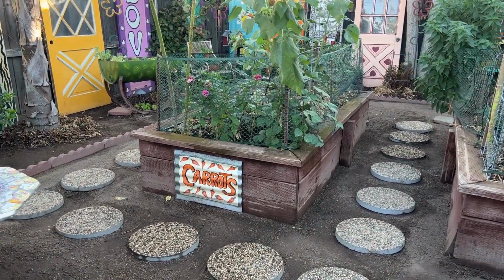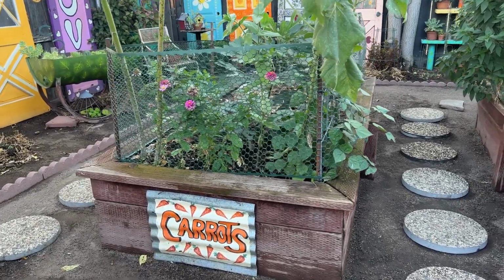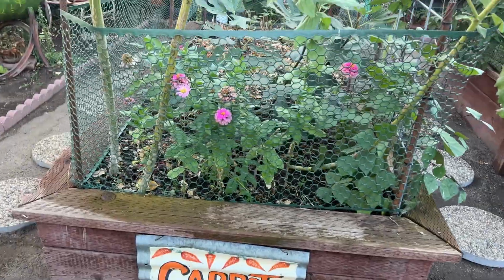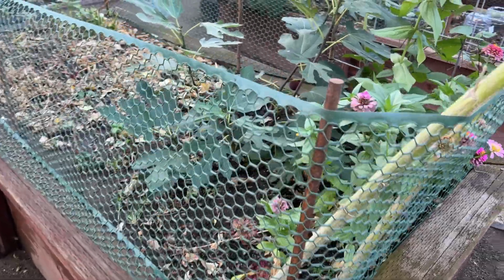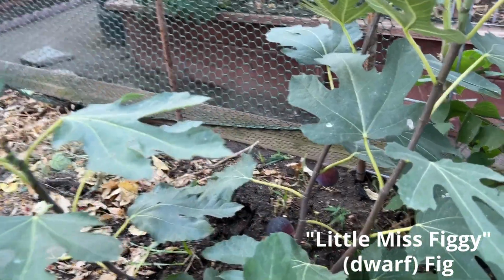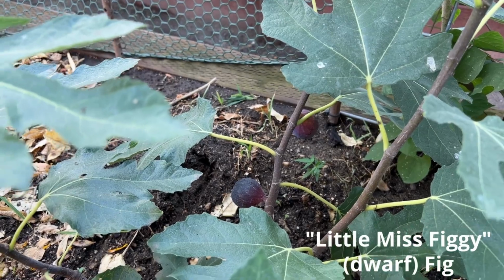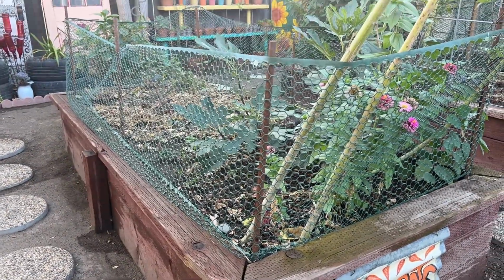Okay, I was busy today. I'm going to show you what I planted. So this is vegetable box number 1. We have some zinnias in here. And figs, little Miss Figgy. This is a dwarf fig tree. Ooh, I'm gonna pick those as soon as I turn this video off. Yum. This box is still in transition.